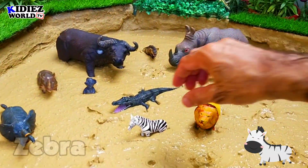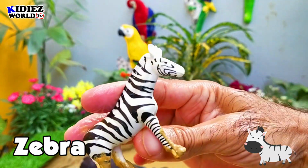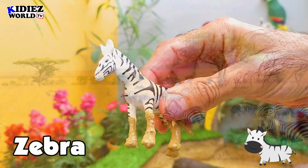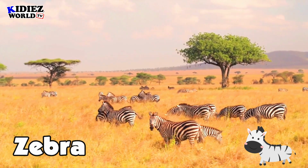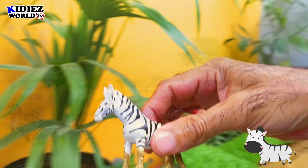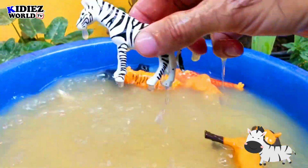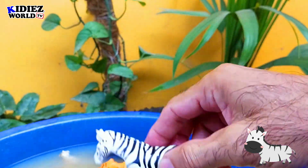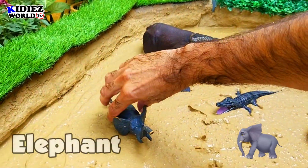And the next one is a zebra. Zebras are very beautiful animals with black and white stripes all over their body. By diet they are herbivorous, and they are wild and safari animals. You can also visit them in your nearest zoo as well. Zebra. Here we go. And the next one is elephant.